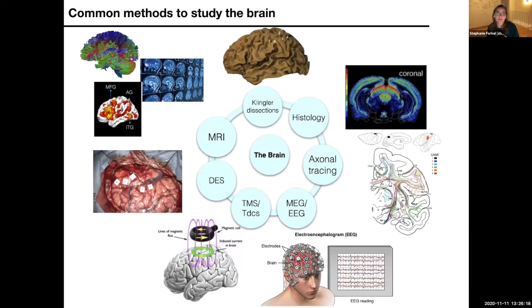Then there is direct electrical cortical stimulation, which again is highly invasive. This is done in patients who have a tumor that is close to language areas. Those patients are woken up during surgery and the surgeon stimulates parts of the brain and asks the patient to name or repeat words to make sure that they're not cutting out any eloquent, as it's called, brain regions.